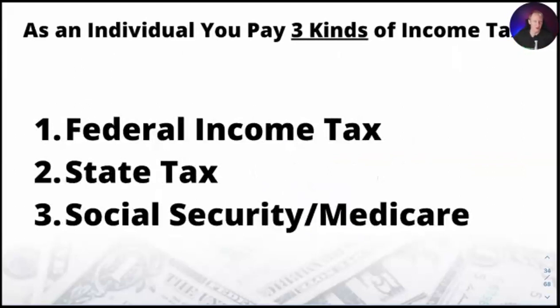So as an individual, we're going to pay 3 kinds of income tax on that profit, right? Federal, state, and Social Security. And you're like, but it's business income. Yeah, but the government lets you set up this thing called an LLC, and they actually call it a pass-through entity, which means that the profit just passes through to you. And so it's still your profit. So you pay the tax on it personally.